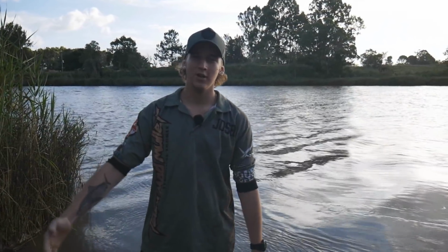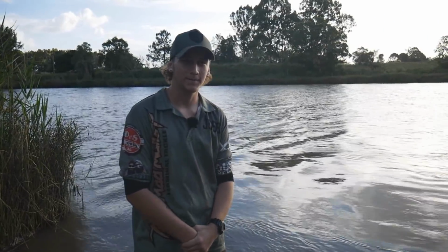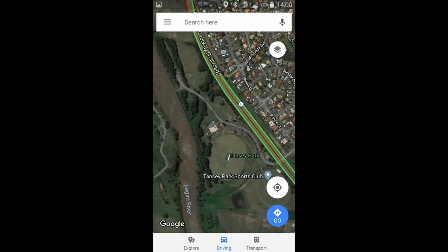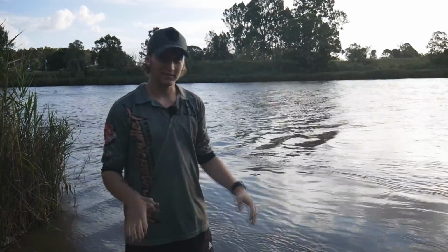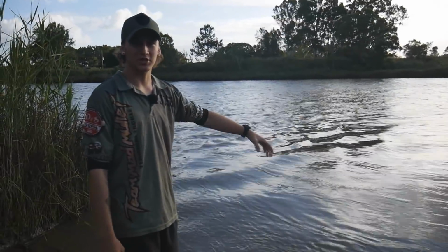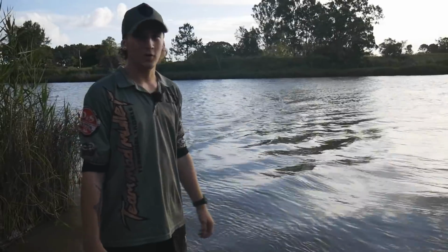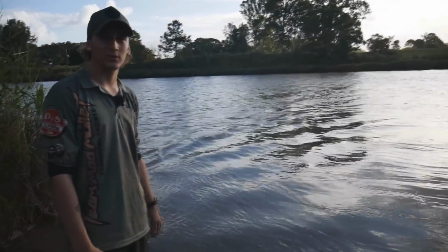So we've just shown you a few of the land-based spots on the southern side of the Logan River. Now we're at another one of my favourite spots, which is Tansy Park off Tansy Road. Great little spot. It's a little bit overgrown at the moment, but there are no snags other than the bottom of the boat ramp. Great spot, caught many sharks here. Favorite bait, though, would have to be freshwater eel and the outgoing tide.